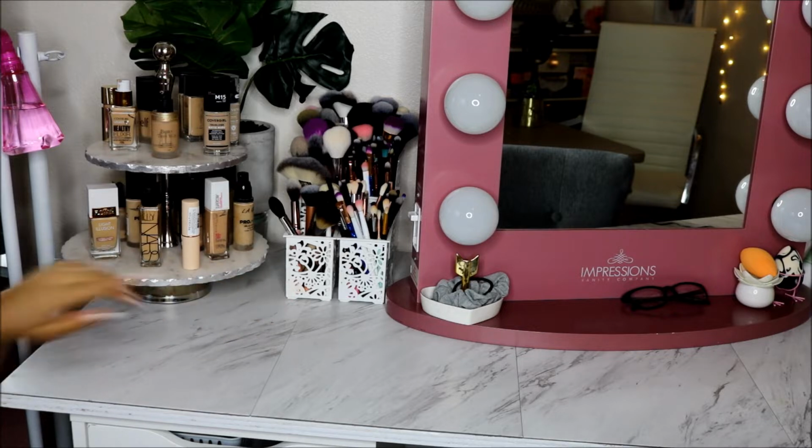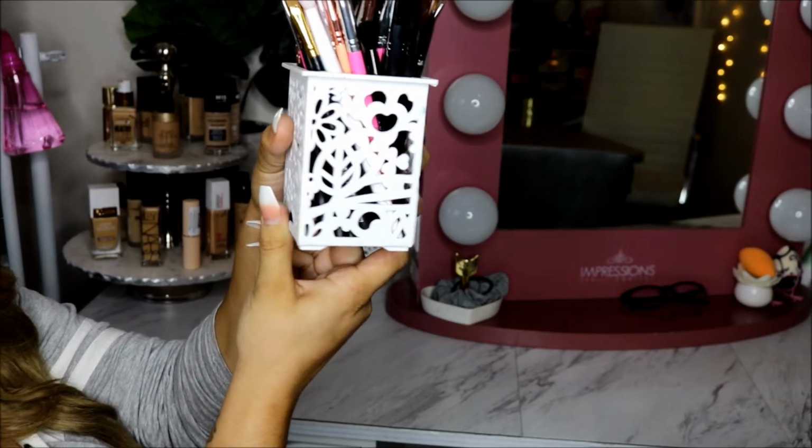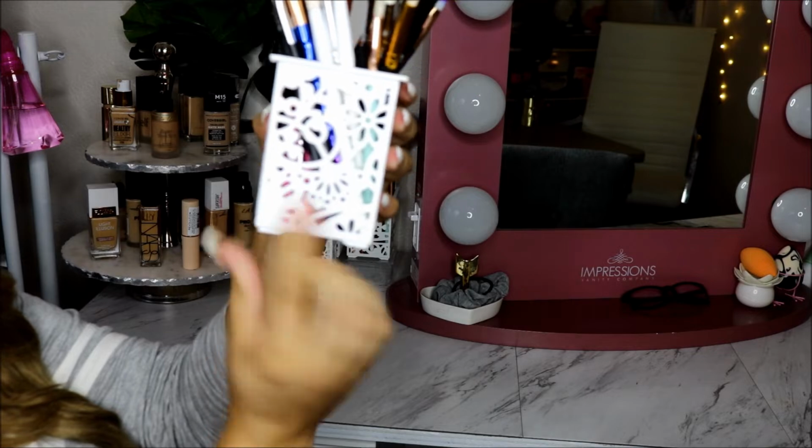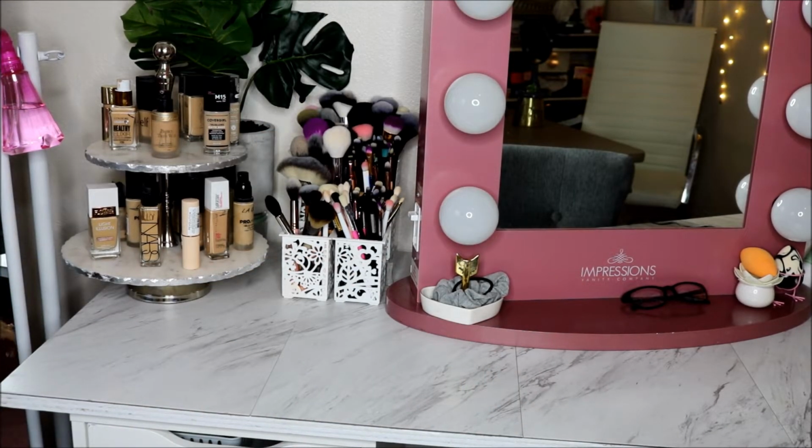My makeup brush holders, which I get a lot of questions on Instagram when I post pictures, I got off the Wish app, and they were $1 each, I think, and then $1 for shipping, so $2 each. They are just these little plastic holders, and they have these cute cutouts on them. I absolutely love them. So that is what I keep all of my brushes in.